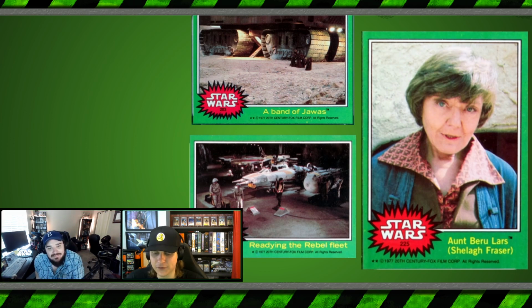Look at the dirt on this Y-Wing. It's another cool card. Shot of Y-Wing. We got some staff hanging out on their little cart thing.